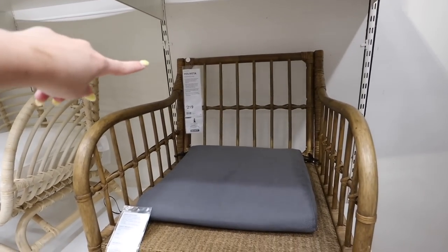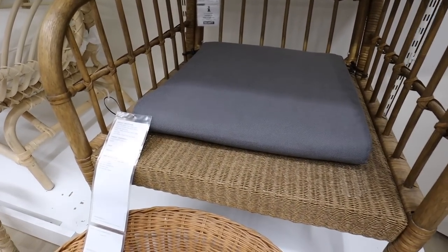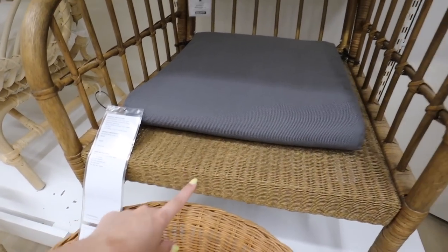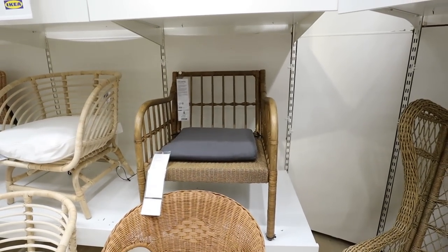This is the Holmsta. This is $219. It's a nice darker bamboo and woven color. This is pretty. It also has a really shrimpy gray cushion. I don't think that looks very great on there.